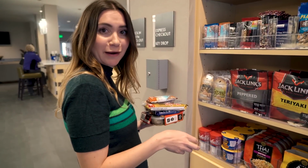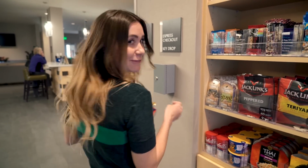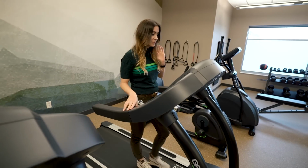It's a Twix ice cream bar. I didn't even know they make those. It sounds delicious. It's a bit cheesy.